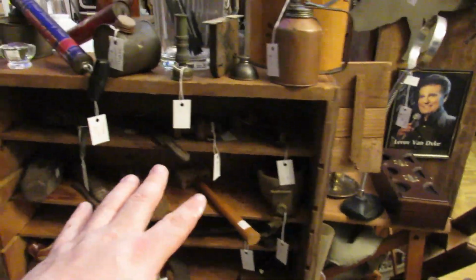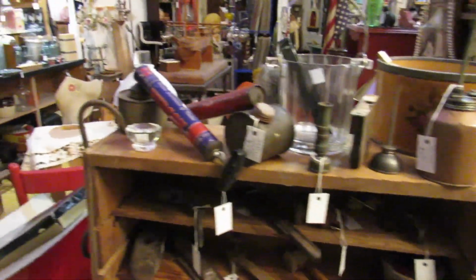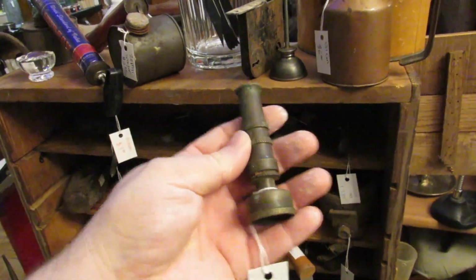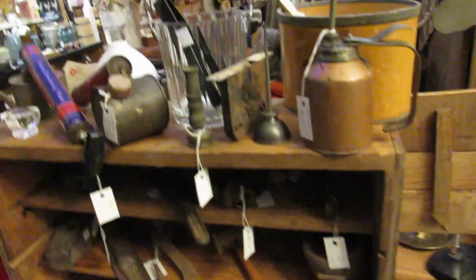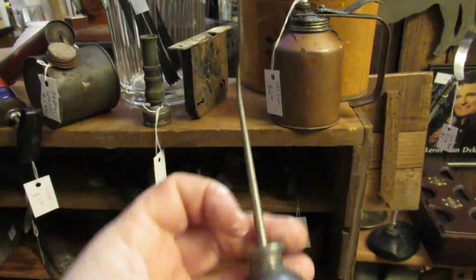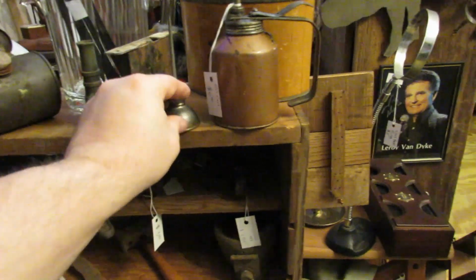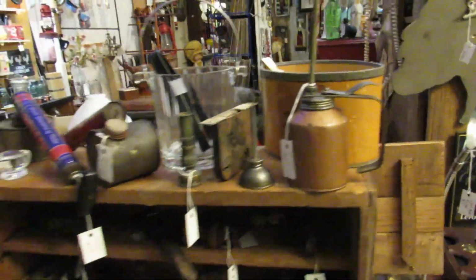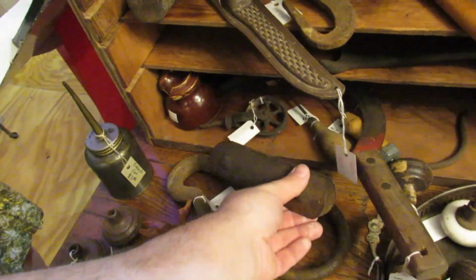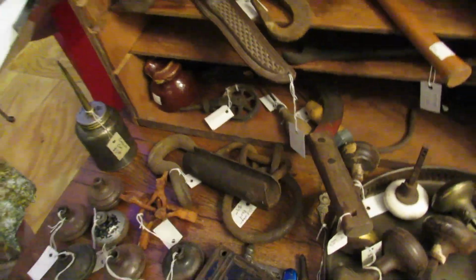Got my assortment of doorknobs here. Some other hardware, knife, sprayers. I love these old brass nozzles. They're so cool. I don't know what it is about them, but I just love them. These little oil cans, they're pretty cool too. Love that. Love it. $3.50. Big guy here, $6.50. Some metal craft stuff. Kind of cool.